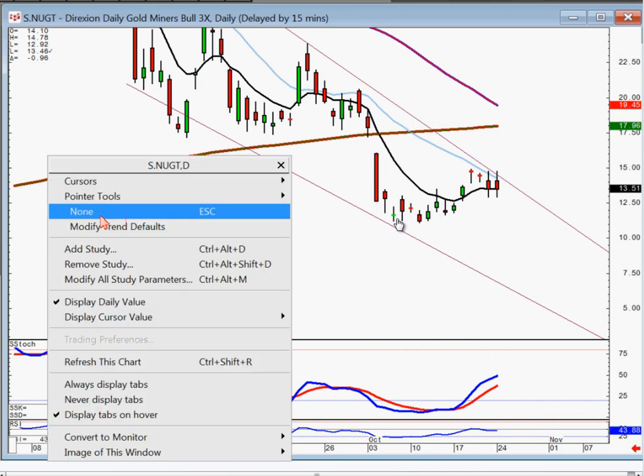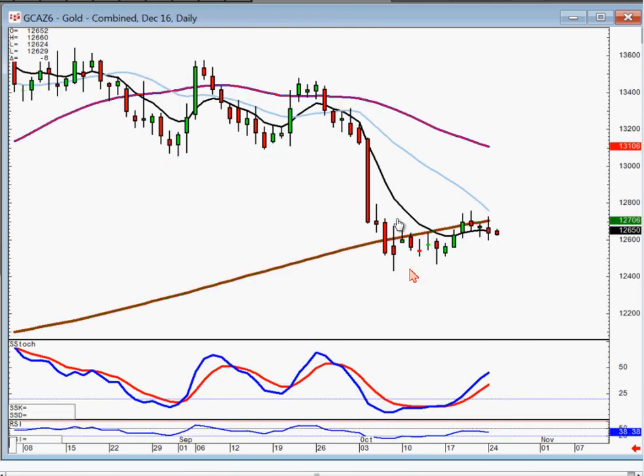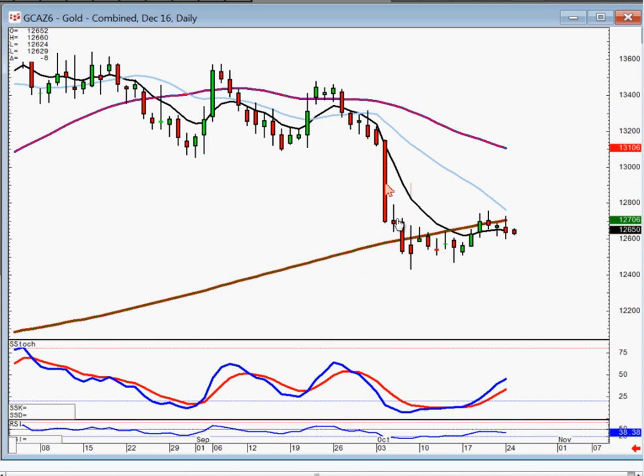But that's going to be a function of how gold trades. You can see what's happened here in gold. Came down, broke through the 200, came up, it's tested the 200 and is failing, so it might still be heading down further.